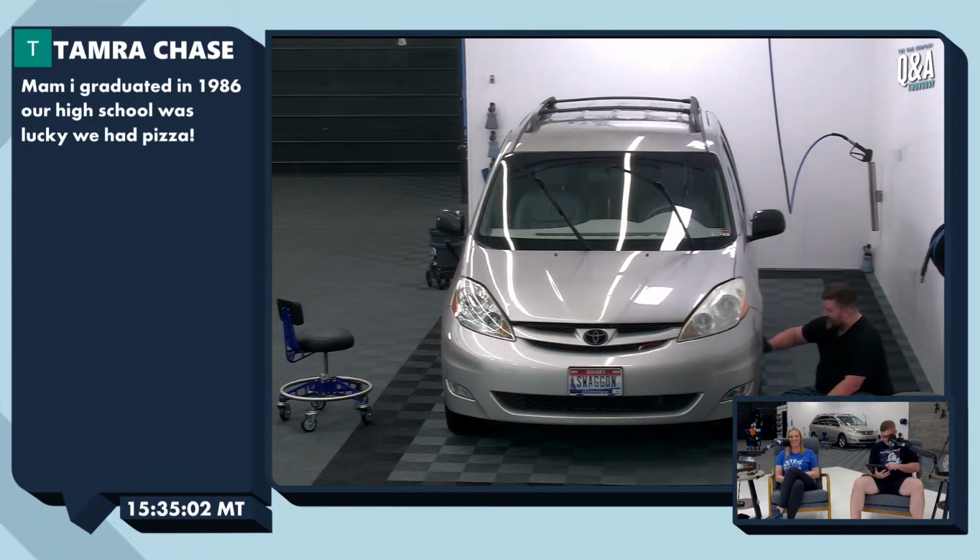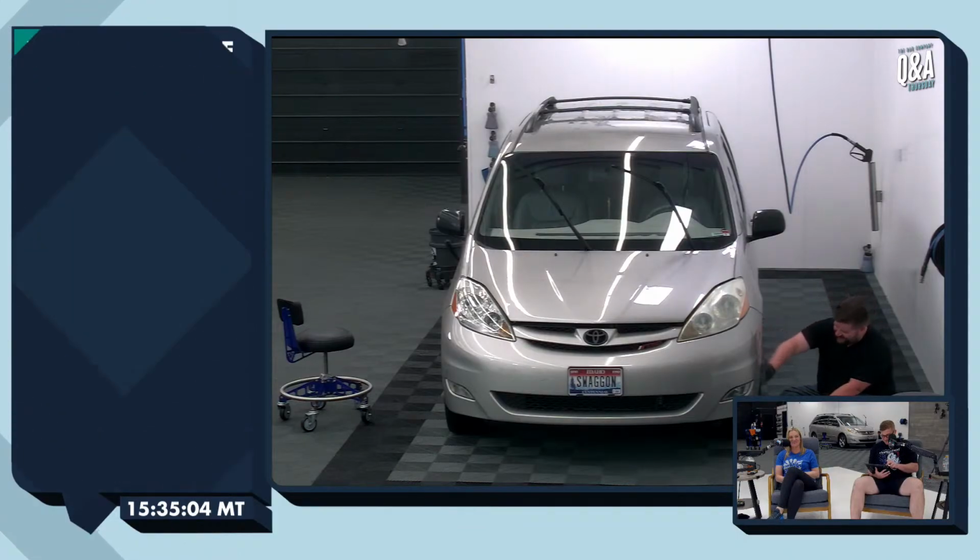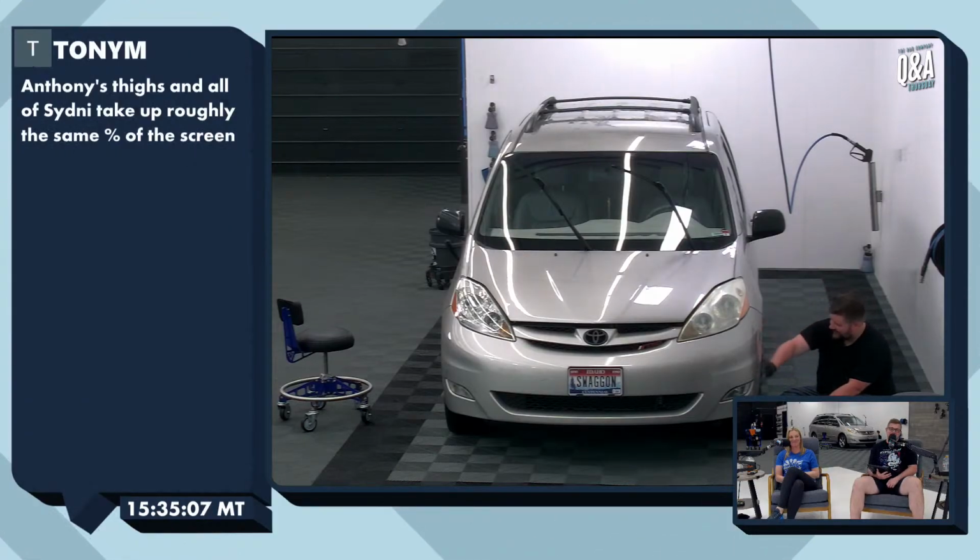Here we go. Let's see. Oh crap, dude. Tony says Anthony's thighs and all of Sydney take up roughly the same percentage of the screen. Dude, I'm telling you, look at these things, man. These things are ready. These things are powerful and meaty. I like to think if it was in a live situation and we crashed in the Andes, that you guys could survive off of my lower half for probably a good couple weeks.